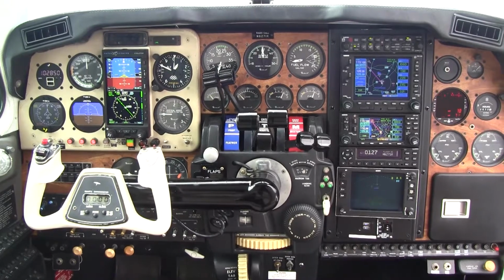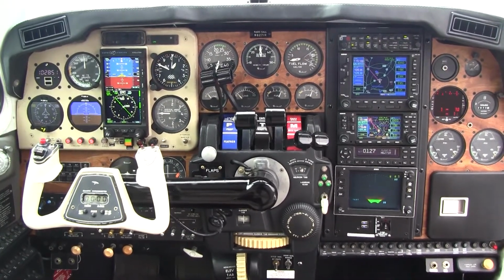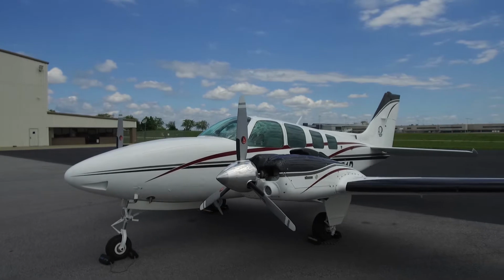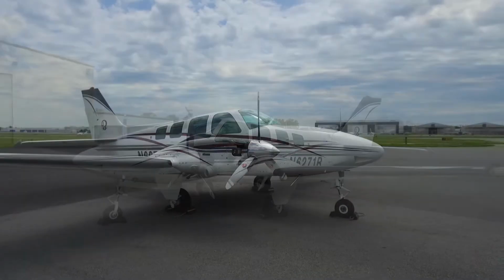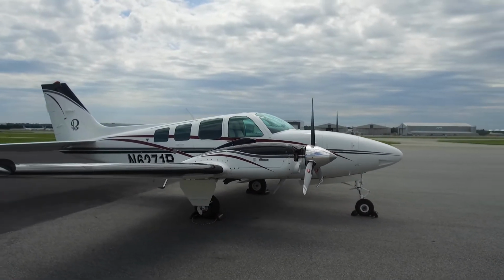Plus, you'll enjoy the standby EFIS artificial horizon and DG and graphic engine monitor for both engines. Some features you will appreciate: factory air conditioning, long-range fuel, XM weather and music, synthetic vision. The paint and interior are like new, and it has a brand new annual inspection.